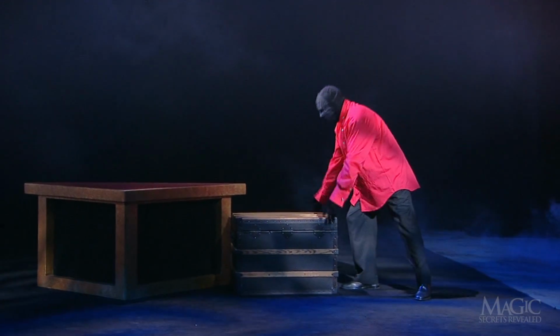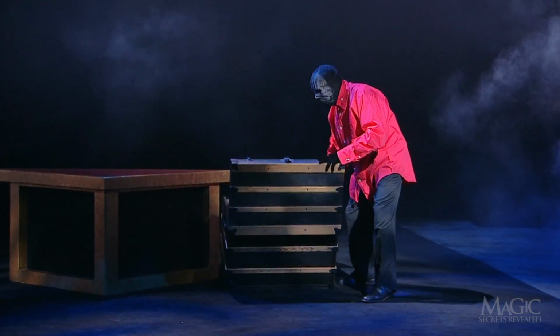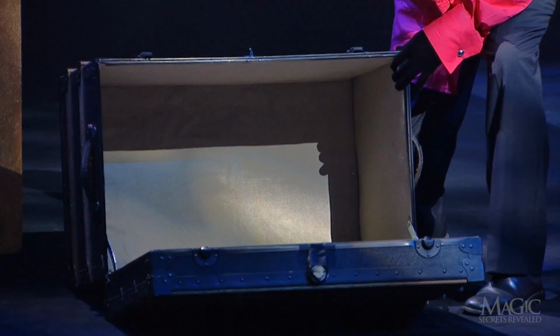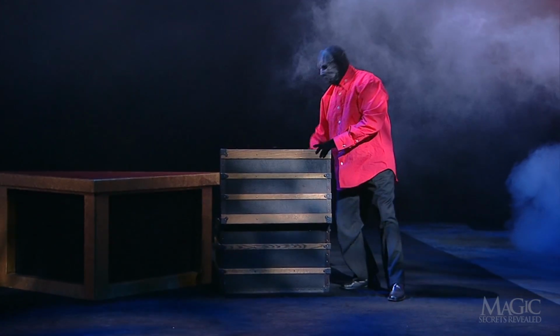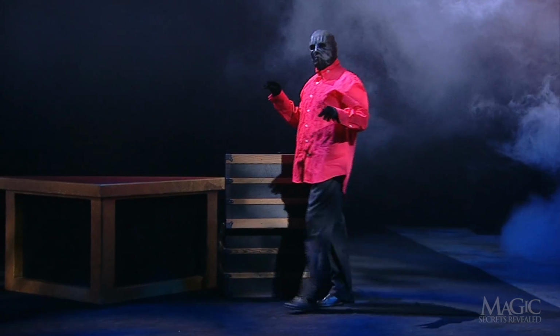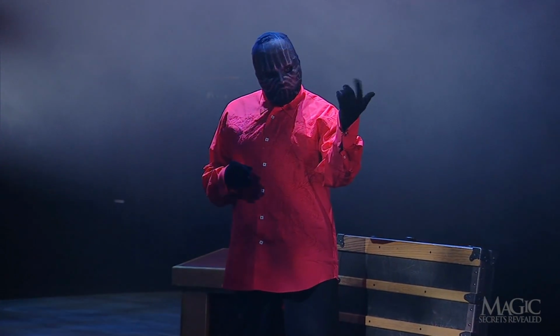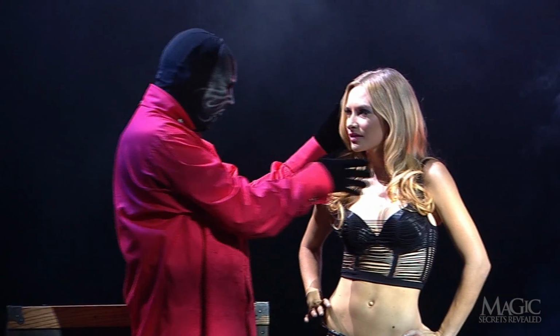Now for Houdini's trunk. Whoa, careful, it's a priceless antique. And it's empty. This is the same trunk Houdini used on his voyages to perform in Europe. But I bet he never had a traveling companion like this one. She can go the distance.